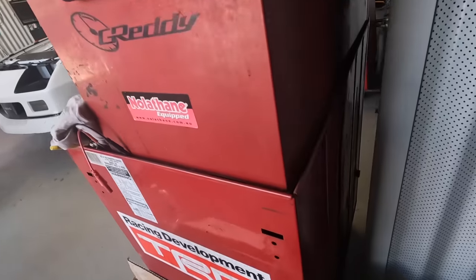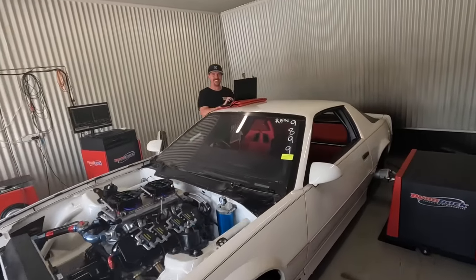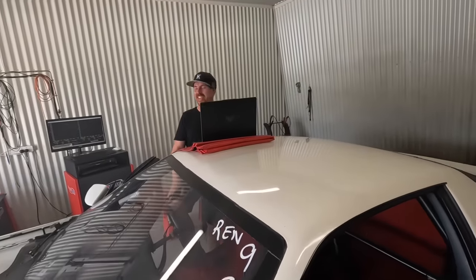Cheers. Danielle steals that? Danielle's going to steal it? I bet ya. Well, I think there might be a 10 mil missing out of it already, so you might have to replace that one.